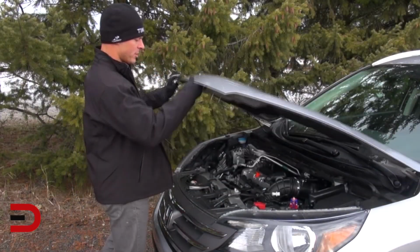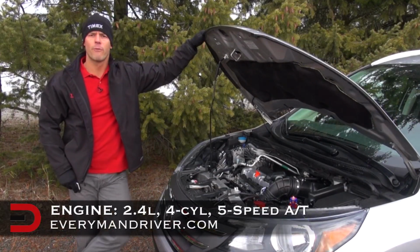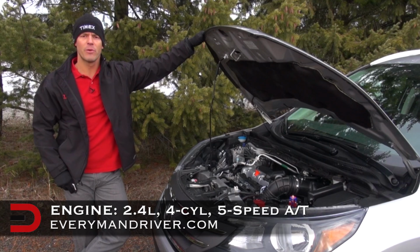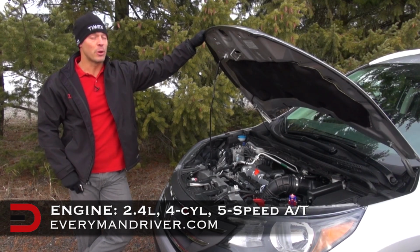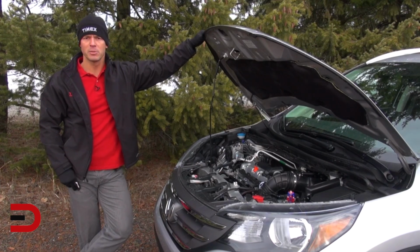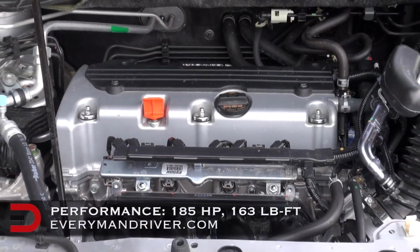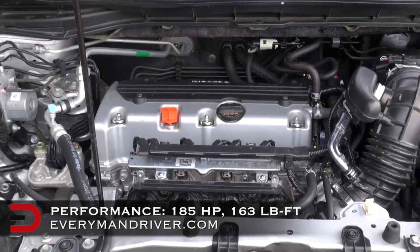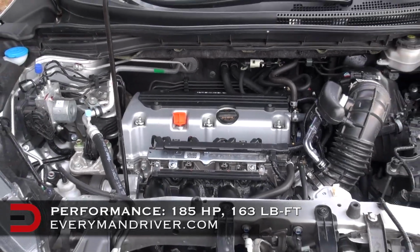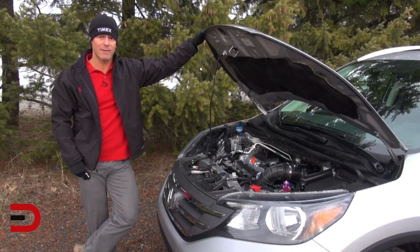The power plant for the 2014 Honda CR-V is the same regardless of trim level. A 2.4-liter 4-cylinder engine mated to a 5-speed automatic transmission. There is no manual mode available, which I think could help long-term when it comes to fuel economy. More on that in just a moment. As far as horsepower, 185 and 163 pound-feet of torque. This vehicle weighs around 3,500 pounds and can tow up to 1,500 pounds, so you do have that option.